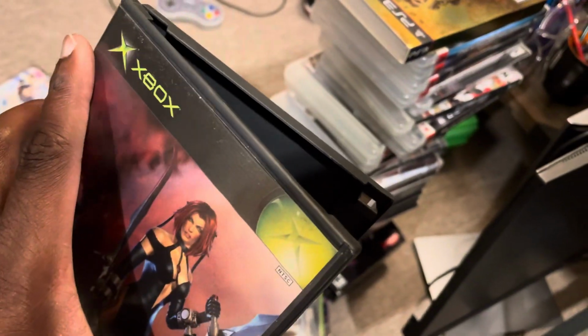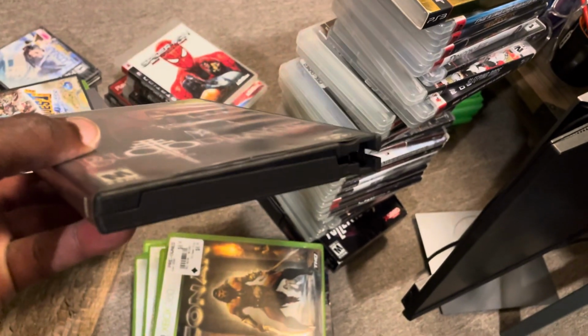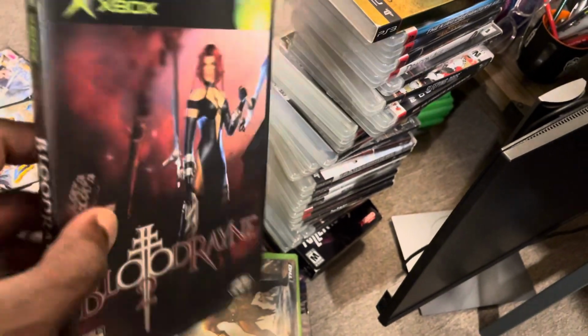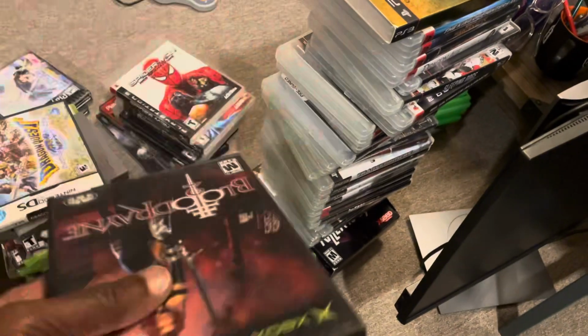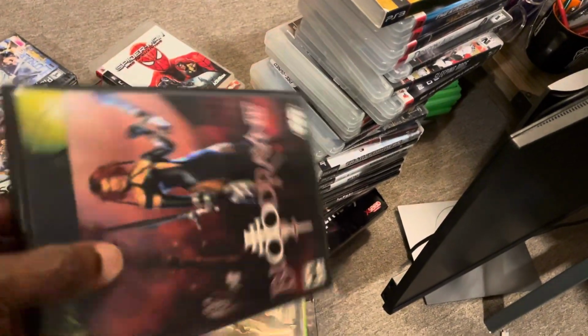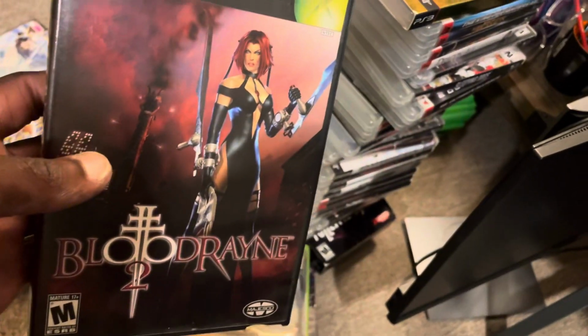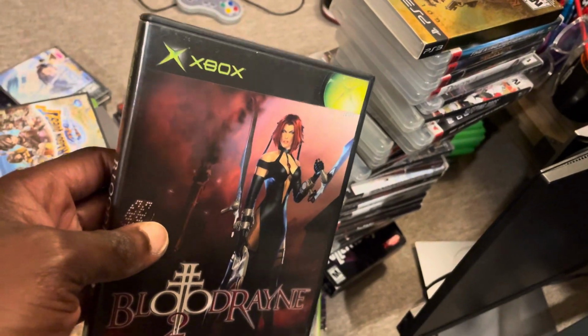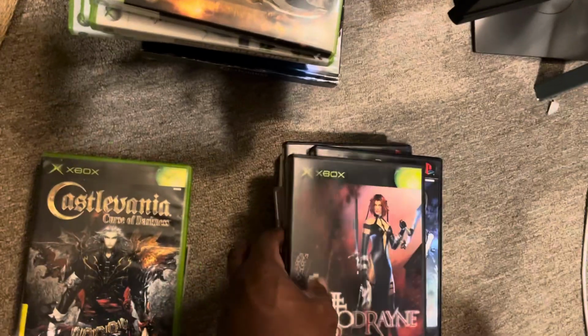And for some reason, this doesn't feel like an Xbox case. I'm pretty sure this is a GameCube case. So this is actually a GameCube Blockbuster rental case. But either way, there were so many things about this that made me want to pick it up. The fact that it was an original Xbox game, the cover art was in good condition, it seemed to be in a GameCube case, and it was Blockbuster. All of those factors combined made this one a pickup for me. So I picked it up and was glad I did. Added it to the collection for sure.